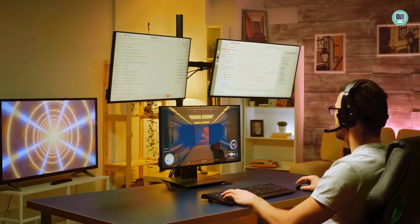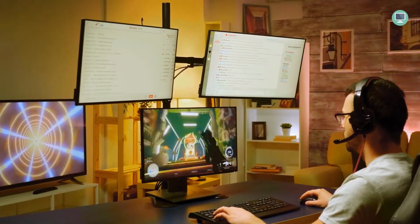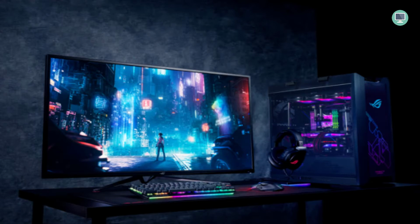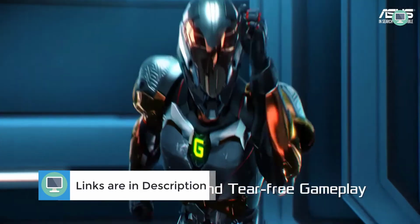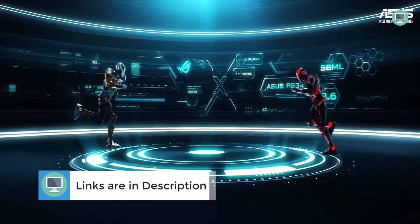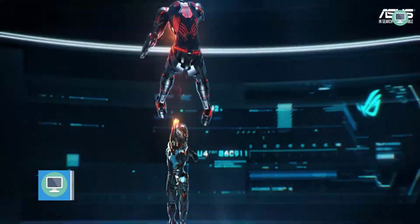The ROG Swift PG43UQ is a beautiful big monitor with a 4K display and fast 144Hz refresh rate. But for the price, it could do something better. A high resolution is great and all, but the best way to appreciate it is with a large display that stands to benefit more from the increased pixel count. As this 43-inch gaming monitor verges on TV-like proportions, it also borrows some of the TV market's best features while using DisplayPort, so you don't have to buy new cables or trade off resolution for higher refresh rates.